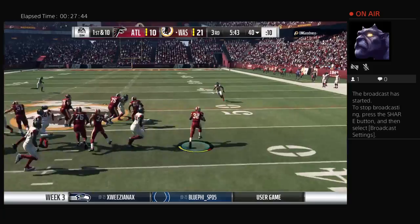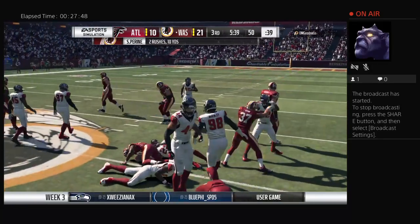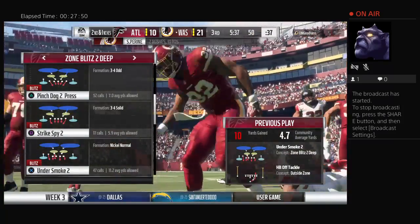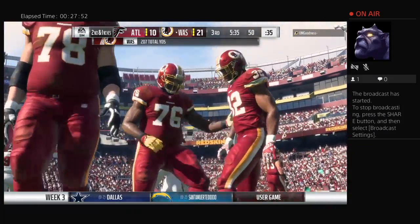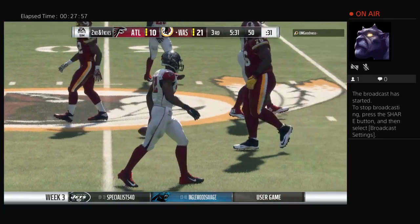Here's Pirine. And he'll get it out to midfield. They'll spot it right at midfield at the 50. Give him 10 yards on the pickup, and that'll bring up a second and just about a few inches here.